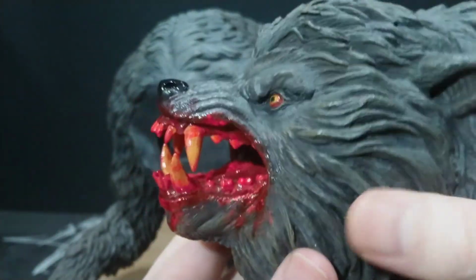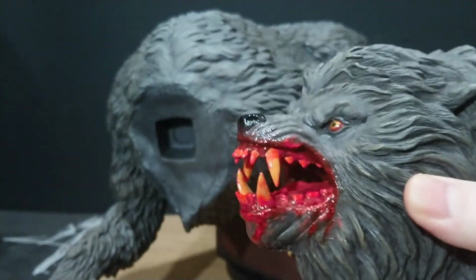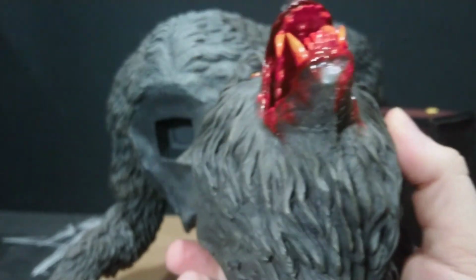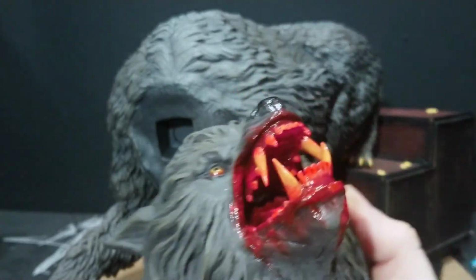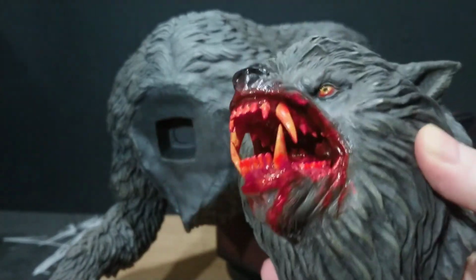All the gums and teeth are actually all clear resin that have been painted up. The teeth could have been painted better, I agree. They didn't need to be as yellow. Does it make a huge difference? No, not really. There's definitely shots of the model where the teeth are very yellow, and there's somewhere it's very white. I suppose yellow makes more sense for a werewolf. So this, what I'm holding here in my hand, is the exclusive head.